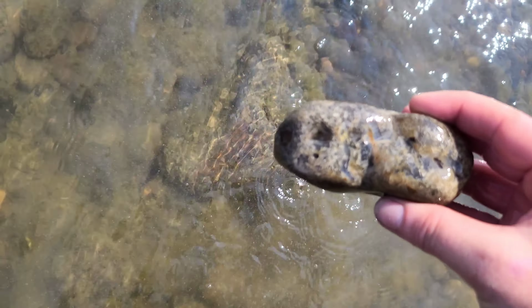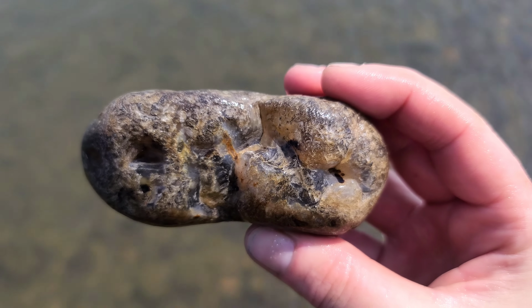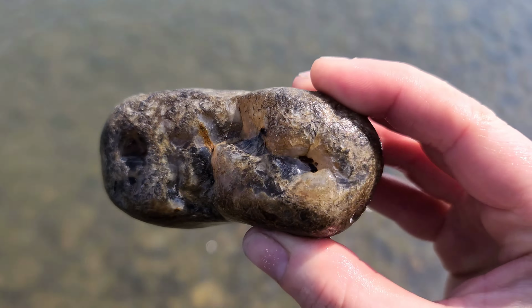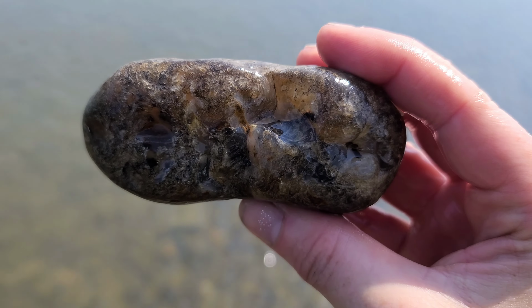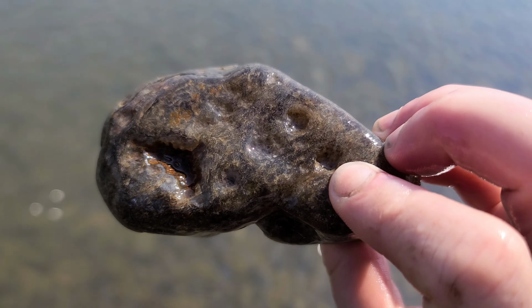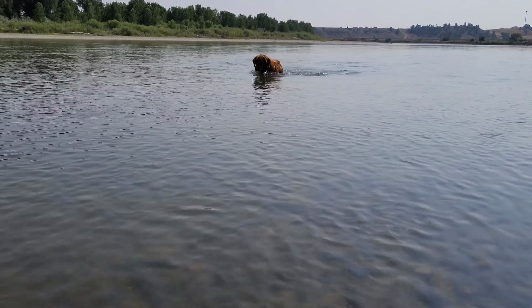Oh my goodness. Look at this, guys. Oh my gosh. This looks like lapidary heaven. Oh my gosh. It's really dirty. Really hard to see, but wow, this is gonna be something. I bet the inside of this is just spectacular. Wow. Hey, Chopper.